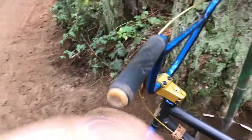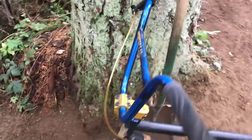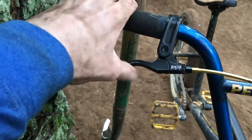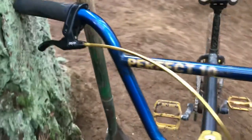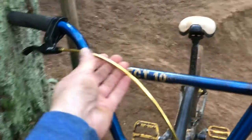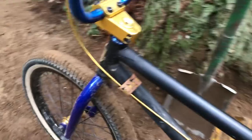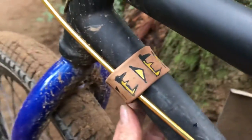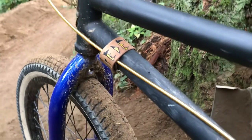I got the Mike Hoder grips, best grips I've ever run. Got the E-Clat brake lever, it's the Sniper, the short, one finger trigger, love it. Box cable, super lightweight, gold. Credence cable strap that I custom made. It's all wet right now. The trail's been raining a little bit.